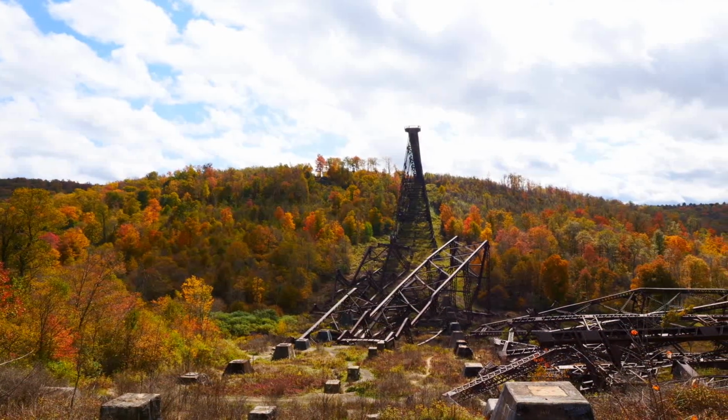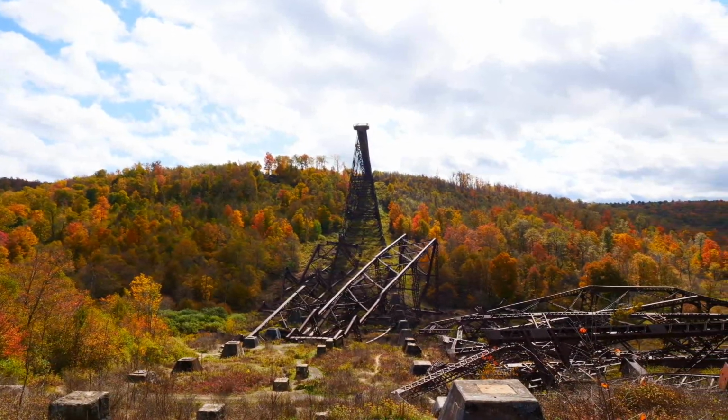As you can see, this overall railway was a beautifully constructed piece of engineering.